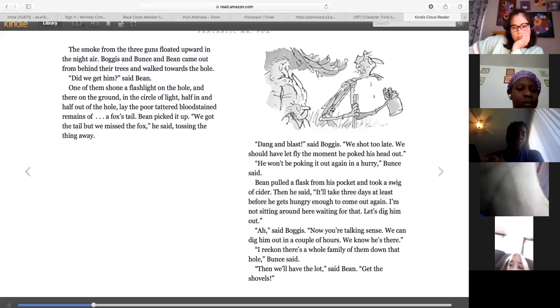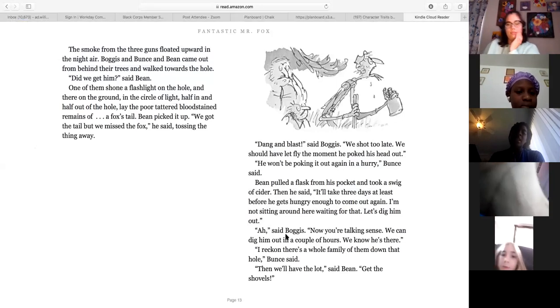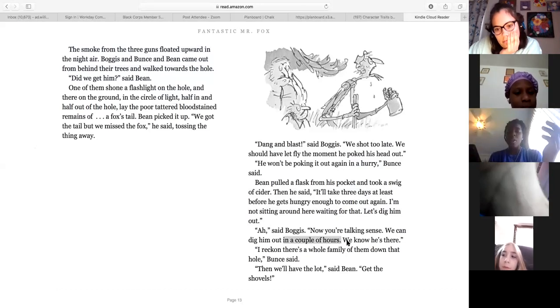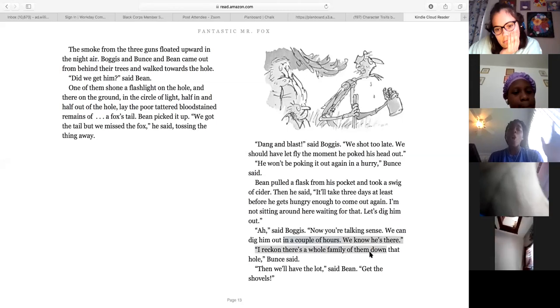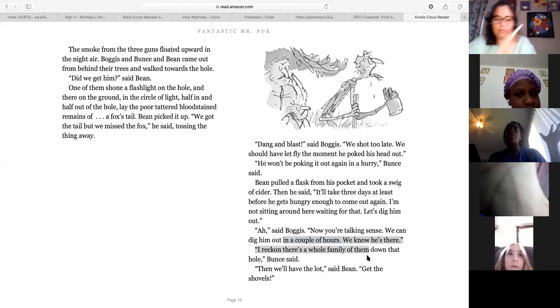Ah, said Boggis. Now you're talking sense. We can dig him out in a couple of hours. We know he's there. I reckon there's a whole family of them down that hole, Bunce said. Then we'll have the lot, said Bean. Get the shovels.